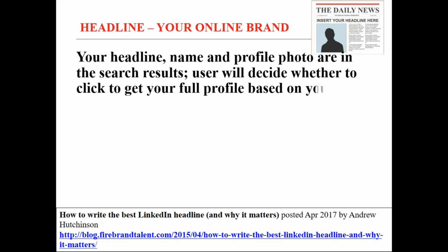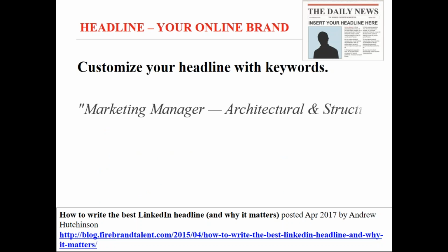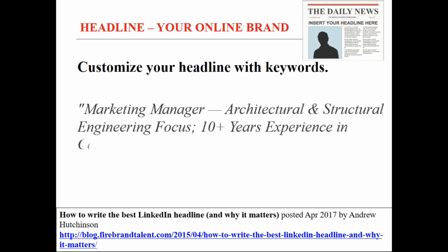So your headline will be part of your search, which appears in the search results, and the user will decide whether they want to click or not to click to see a full profile based on the headline. So it is important to make it interesting, to attract attention, but also be a true representation of yourself. So customize your headline with keywords.